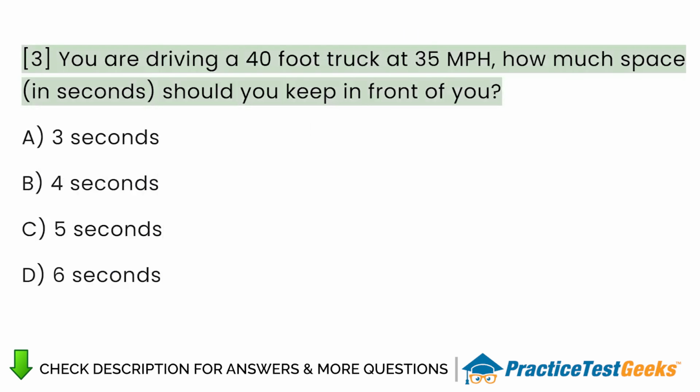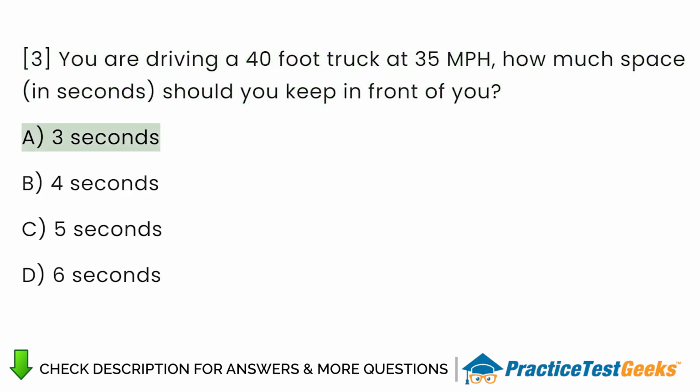You are driving a 40-foot truck at 35 miles per hour. How much space should you keep in front of you? A. 3 seconds. B. 4 seconds. C. 5 seconds. D. 6 seconds.